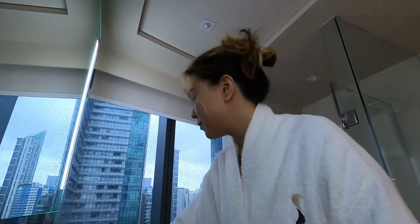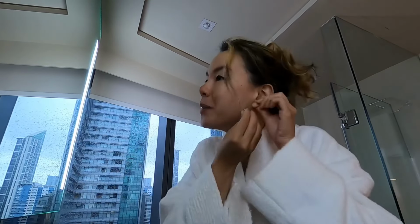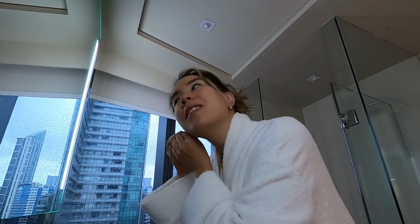So even if I'm in isolation for 10 days, I still like to do my eyebrows. I think it's a good idea to fix yourself every day, even if you are not supposed to be seeing anyone, even if no one will see you. What's important is you make yourself feel good. I know I'm wearing a robe, but who says gold earrings don't match my robe? So those are the things I like to do every day while I'm here for my 10-day quarantine. Fix yourself up, put some lipstick if you want, do your hair. Yeah, just have fun.